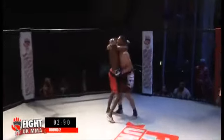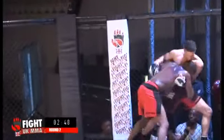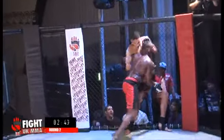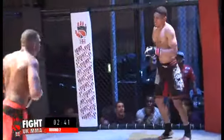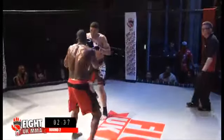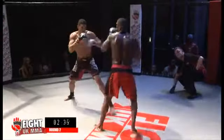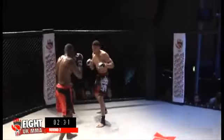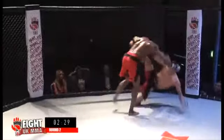Huge front kick caught by George. Oh, thrown over the top on the break. Booth looks to have huge power, Ben, sorry. Right, Booth looking to strike. Throwing that kick as well. George down the middle again, beautiful work. Looks to hold the dominant position.